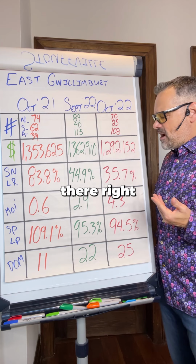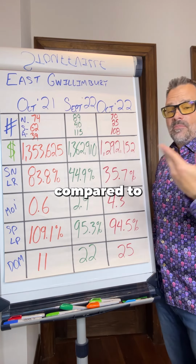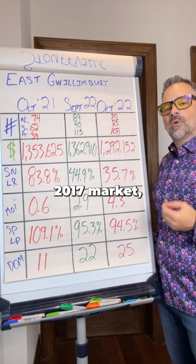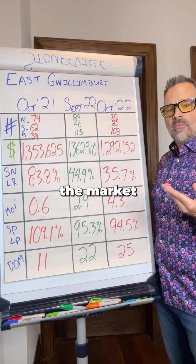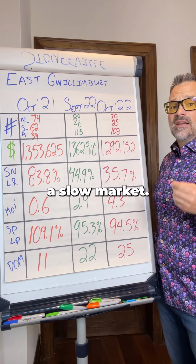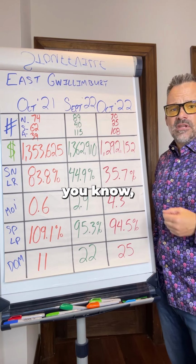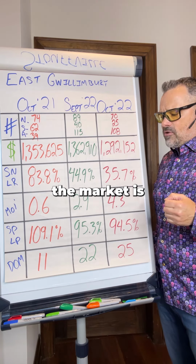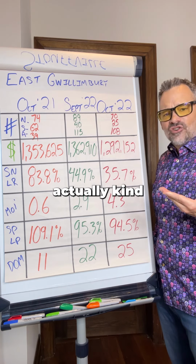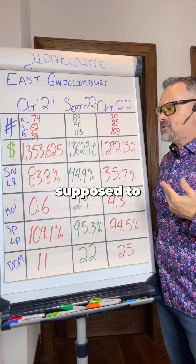For sellers out there right now, 35%. I mean, if you want to look at a 35% absorption rate compared to maybe where we were 5 years ago in that 2017 market, we were probably more like an 18%. So to be honest, although the market has slowed, I wouldn't consider it a slow market. It's still actually fairly good. And in fact, this is a message for both buyers and sellers. In terms of where the market is at right now, this is actually kind of a normal market. It's the normal ebb and flow to the market of what the market's supposed to be doing.